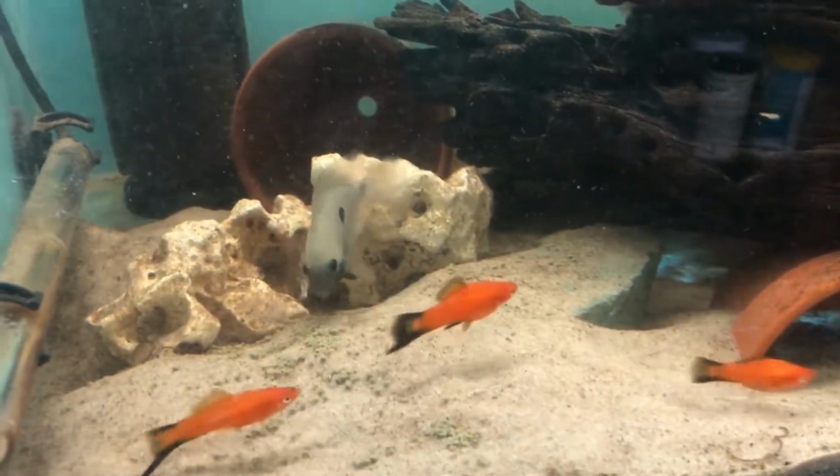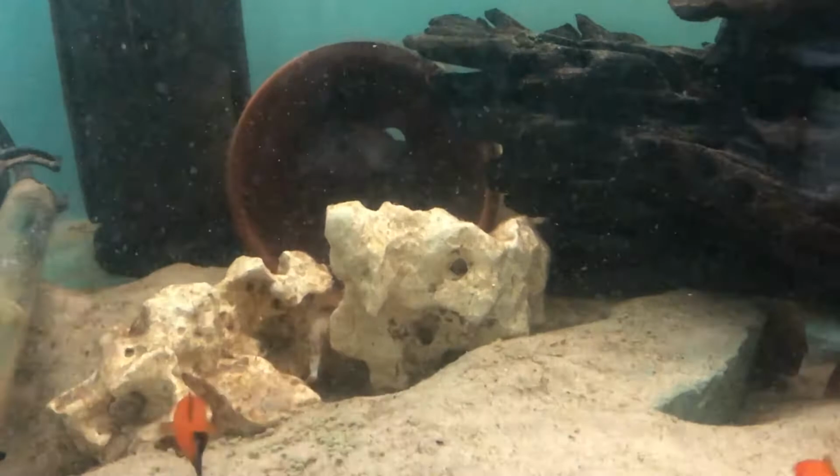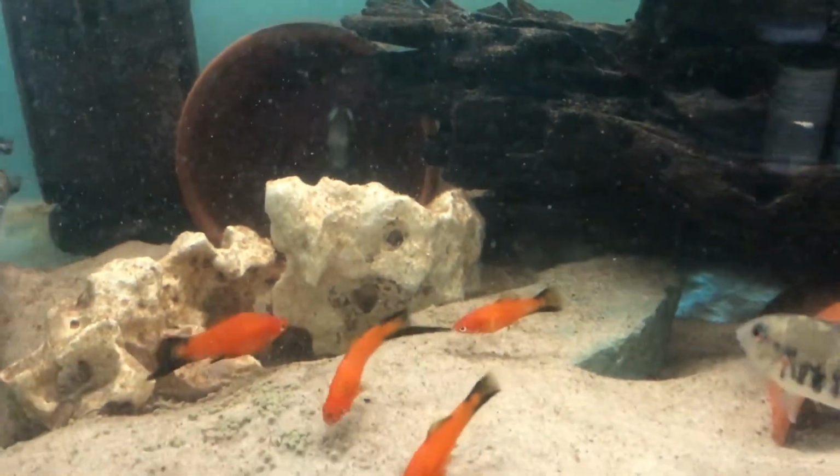As you can see with my pair, they're actually in breeding dress, so the female goes dark underneath, and they're spawning in this pot here.